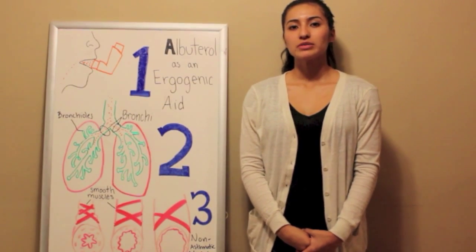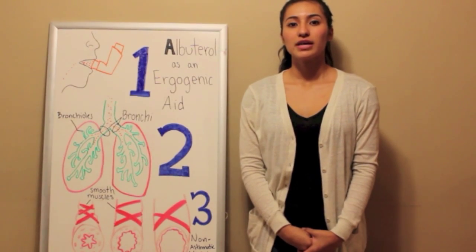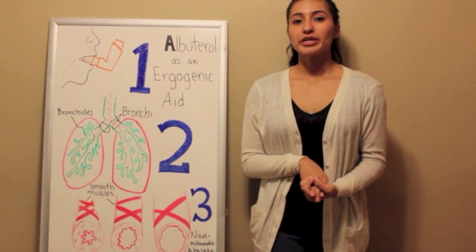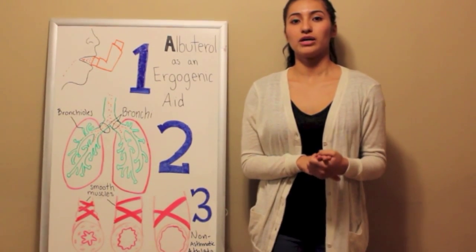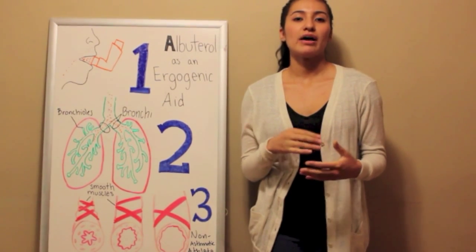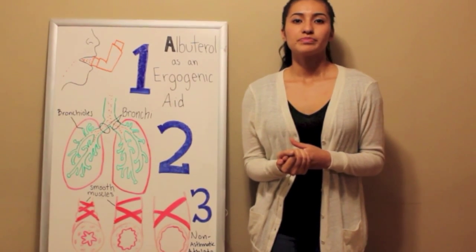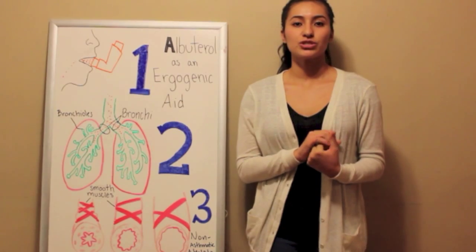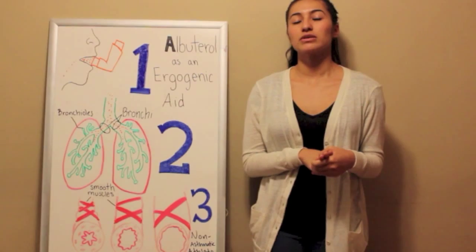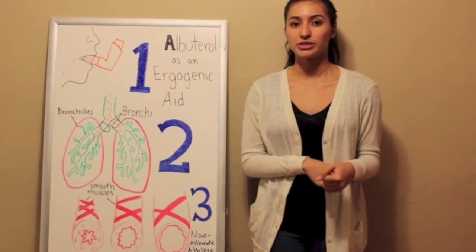So albuterol is a bronchodilator that relaxes the muscles in the airways and increases airflow through the lungs. Its primary purpose is to treat bronchospasms in people who have reversible obstructive airway disease. Its other purpose is to prevent exercise-induced bronchospasms. But it has also been shown to be used for purposes other than medical usage.